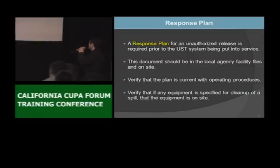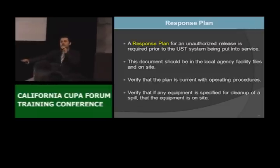So this document is going to be sent to us, and we're going to see a copy of that on site. So again, we verify our copies. If there are corrections that need to be made, we make those corrections and then sign off on them. And we want to make sure that the plan is current with their operating procedures, and if there's any equipment that's specified for cleanup, that equipment is on site.